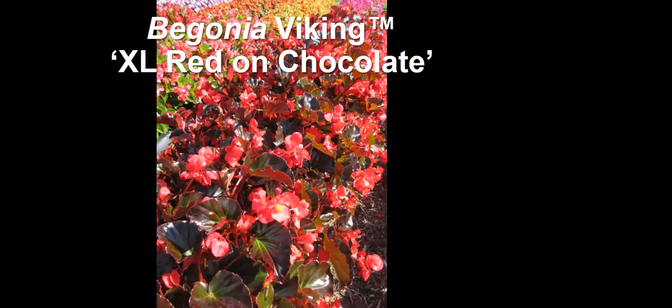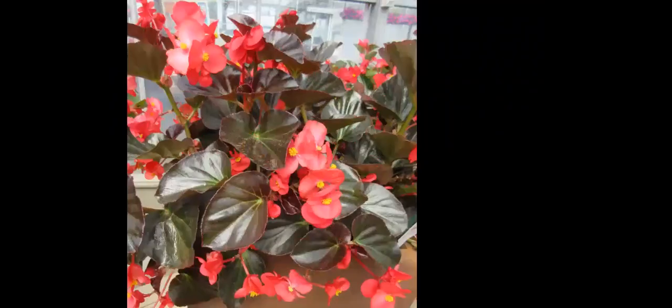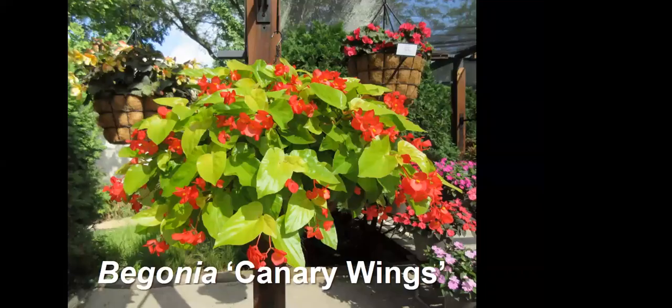There's that same begonia, the XL Viking Red on Chocolate. This Canary Wings begonia came out about 5 years ago. And I have to admit, the first time I saw it, I'm like, yeah, you know, I don't know, chartreusey foliage. And it grew on me. And I'm a huge fan of this because it illuminates a partly shaded area. In more shade, that foliage reads as chartreuse. In more sun, it reads as gold.